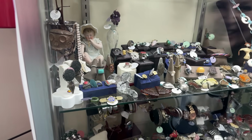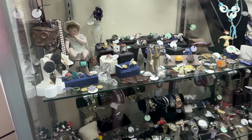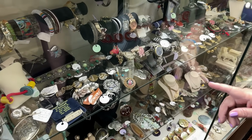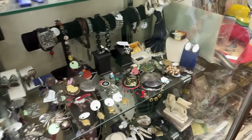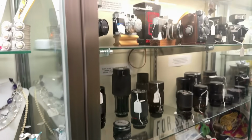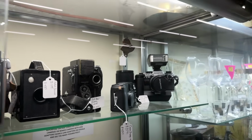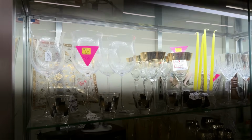Oh, do you see this dog? I know. It's Waterford. He's so sweet. Very sweet. Oh, look at all the beautiful jewelry. I love the horses. So much to look at. This next case is going to be enticing for me. Oh, look up. There you go. Oh, look at all the cameras. Woohoo. These are great. And then down here, this looks almost like it could be Culver, but it's not.